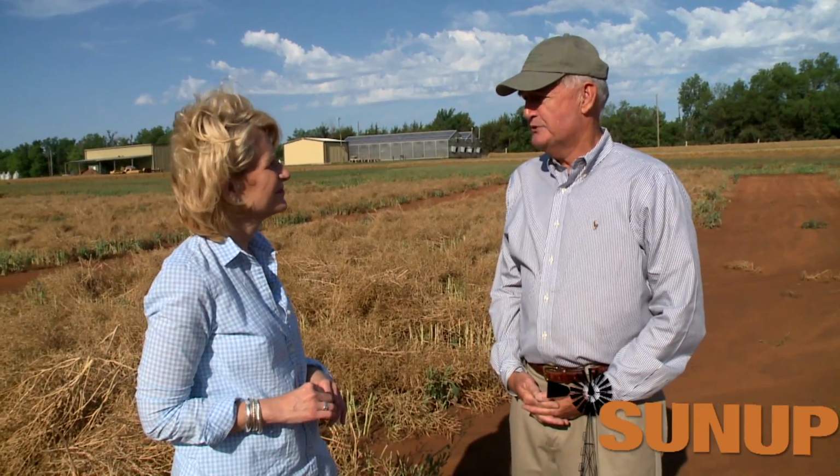It was particularly harsh. We did have a little bit of stand loss over the winter, but still, coming out of that, we looked very good, and we thought we were poised for an excellent crop. We had good stands, and then everything went dry. Most of our canola areas, most of the counties where we grow the canola, have actually had less than one half, maybe one third to one half, of their normal rainfall from January through April.